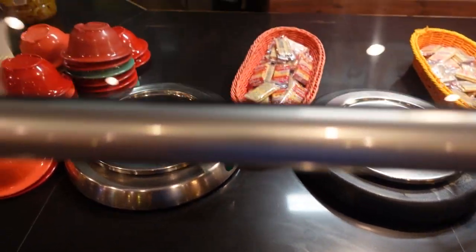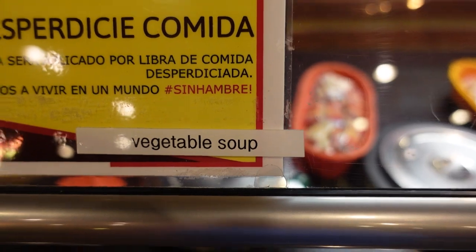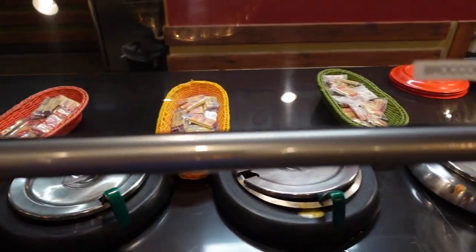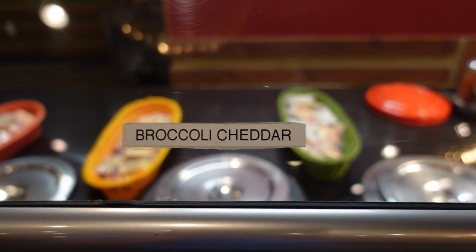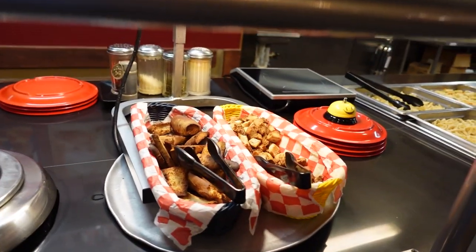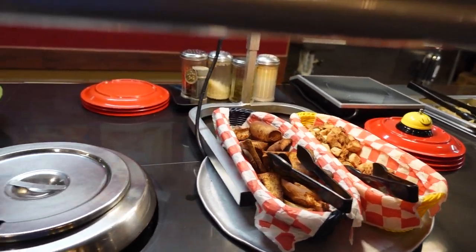And here we have some soups. There's a vegetable soup, potato soup, broccoli cheddar soup, and tomato soup. Assortment of croutons and crackers.